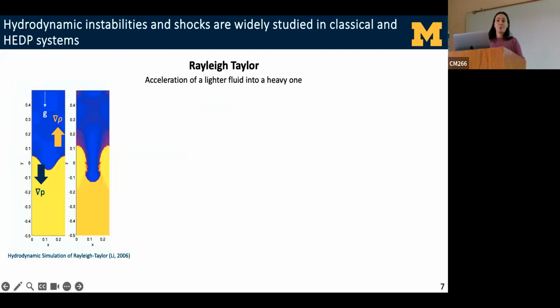The first is kind of the most well-known, I'd say. It's the Rayleigh-Taylor instability. And that's when you have a heavy fluid sitting on top of a light fluid. And if there's any bit of perturbation between the interface of those fluids, they are going to be unstable. And the heavy fluid will start to fall. The light fluid will start to rise. And so it's really just an instability due to mismatched density and pressure gradients.